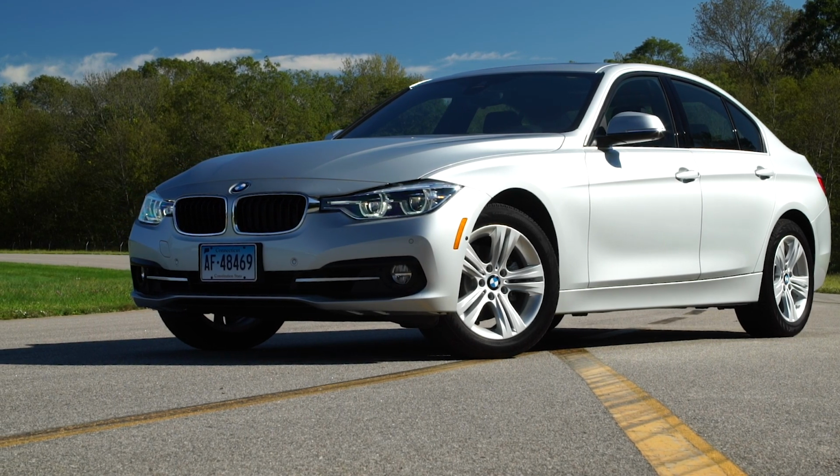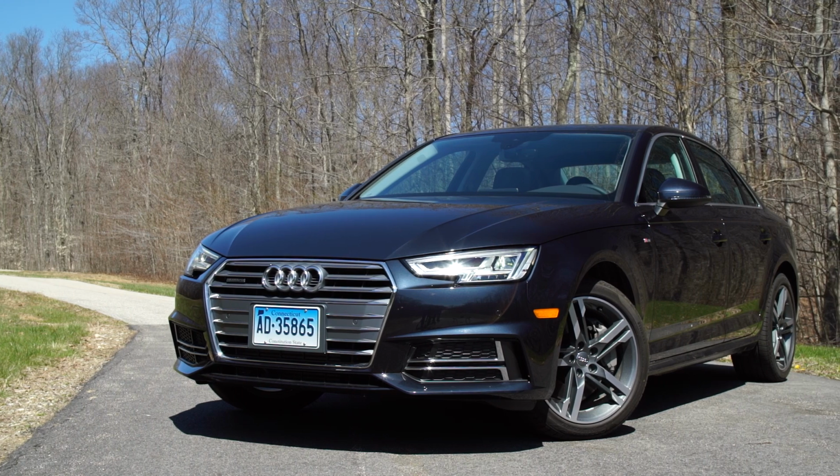And then I actually like the Volvo S60, and then the BMW. I think you probably can't go wrong there, but I think what I would go with is an Audi A4. I mean, I think that changed it up on Kevin. Yeah, I think you need to look at the Audi A4.